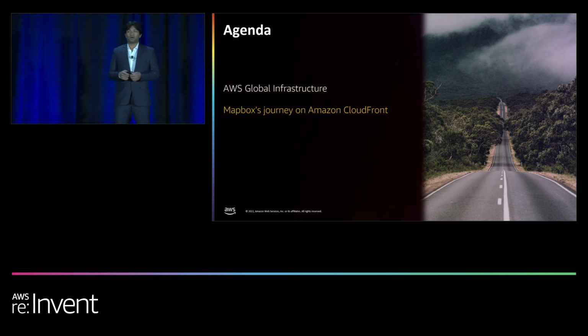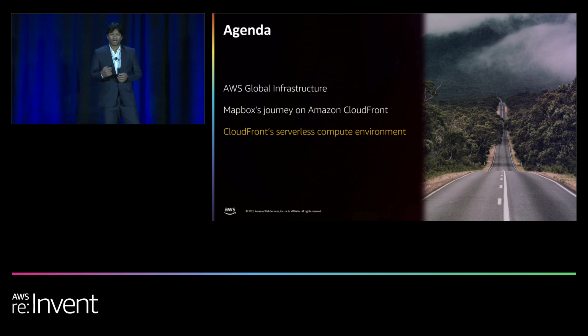Blake will then talk about how Amazon CloudFront enables Mapbox to power navigation as they provide global maps, real-time traffic, location search data, and so much more. And all of that is happening on AWS today. I'll then talk about running your compute at the edge, where you can deploy the code, and it'll run globally on the CloudFront edge locations, giving you exceptional performance, and you do not have to worry about managing the servers or the infrastructure underneath.